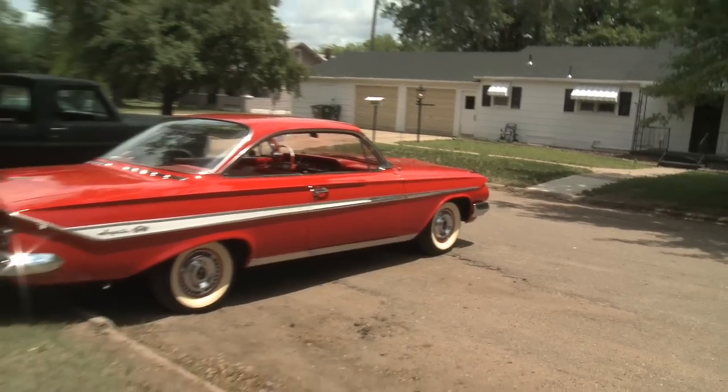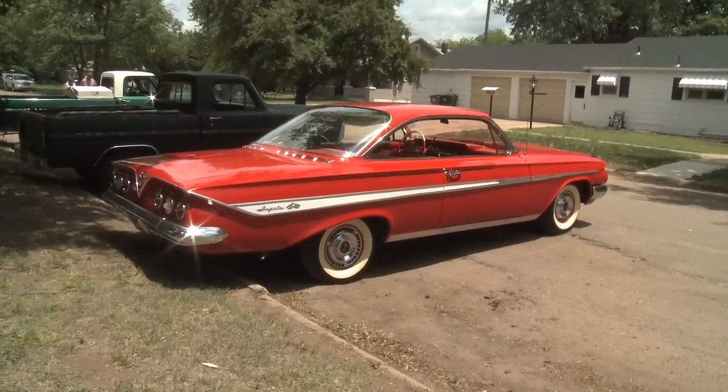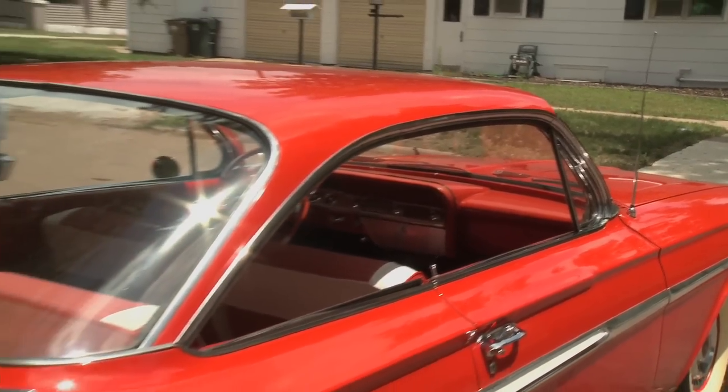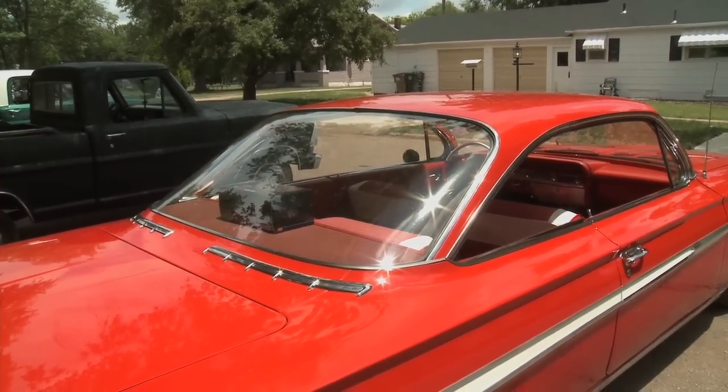Well, that was one of the things about your vehicle that caught my attention, the unique shape of the back window. Tell me about that. It's called a bubble top. Yep. That's original to the car, and that's because of the curvature of the glass why they call it a bubble top.